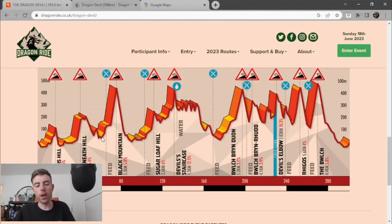The longer the climb, the more time you can lose or the more time you can gain. The longer the climb, the intensity has to be brought down slightly. So if the Black Mountain is going to take you 20-25 minutes, then you can't be riding that at like 100% of FTP. You've got to be looking at like 90% or maybe even slightly less, because it comes so early. It is about playing that long game.